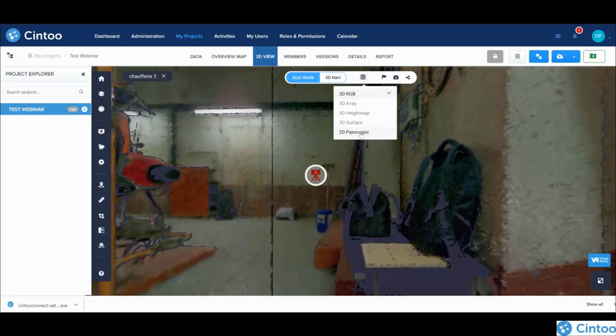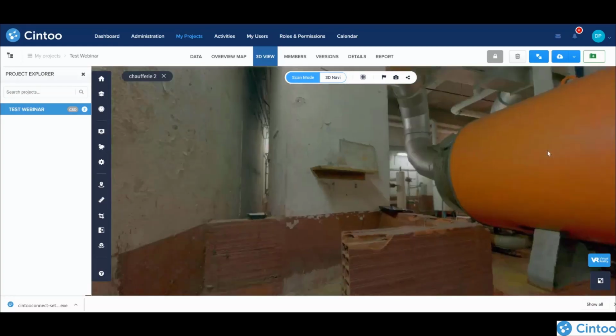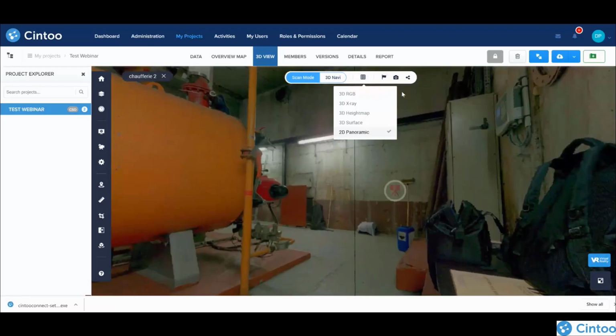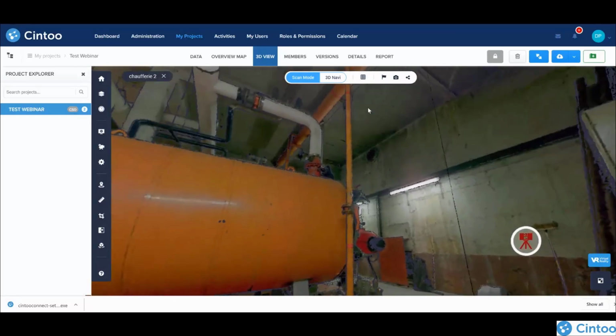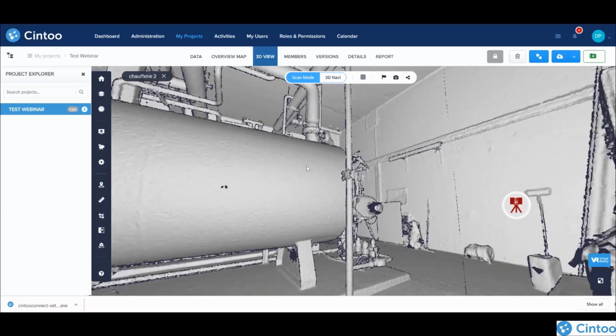This is typically what you would see, the 2D panoramic image of this laser scan. But switching to RGB, I basically see the same, except that this is a 3D model now. And if I remove the color from it and go to the surface mode, I will clearly see what has been captured by the laser beam.